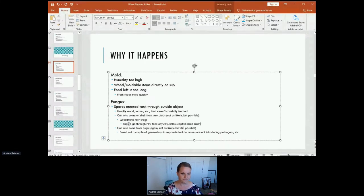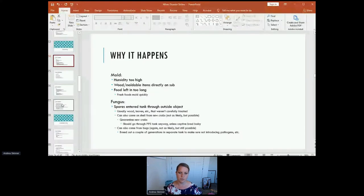Okay, so fungus spores can also come from bugs. Again, not as likely, but it's still possible. And I've seen the recommendation on Facebook is to breed out a couple of generations of bugs in a separate tank to make sure you're not introducing pathogens. You can't freeze bugs when you want them to be alive. I mean, boiling them, freezing them, baking them, it kills them. But if you keep them in a separate tank and let them breed for a couple of generations and then switch them into the main tank, that's not a bad idea.